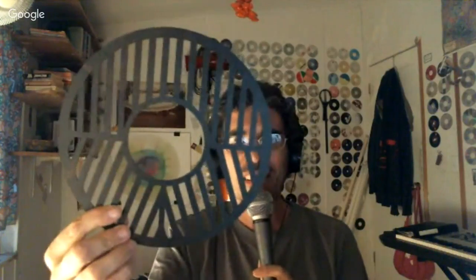I have a hard time, just because I'm a cheapskate, justifying $26 for a piece of plastic, but I'm not paying for the piece of plastic. I'm paying for this interesting pattern, which is relatively precise, I guess.